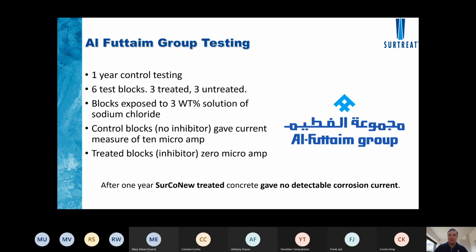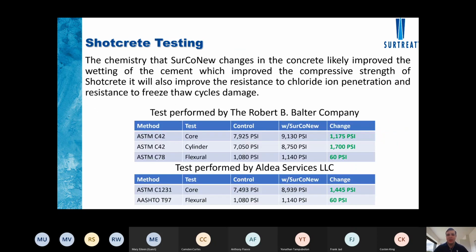Now, after the year, when they started doing the monitoring, they saw that the control blocks gave a current measure of 10 microamps. So effectively, that was already a very detectable corrosion current, while the treated blocks, which have the inhibitor, the SurCoNew, were giving a reading of 0 microamps. So effectively, after 1 year, the SurCoNew treated concrete gave no detectable corrosion current. To them, that was proof enough that the system worked, and it's been in use ever since. The test was performed in 2006, and ever since we've been used there as a corrosion inhibitor admixture.